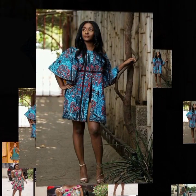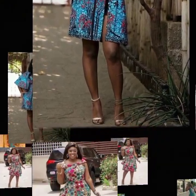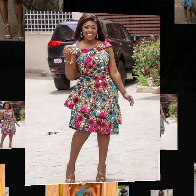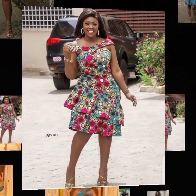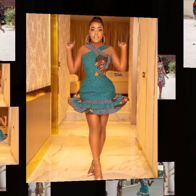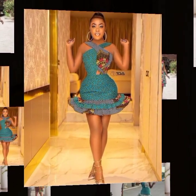hence making it accessible for people of different body shapes. It doesn't matter whether you're a full-bodied person or a slim person, just know that these lovely Ankara styles will suit your shape and your size. In this video, our amazing design collections of Ankara short dresses.